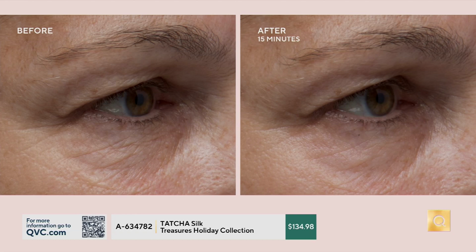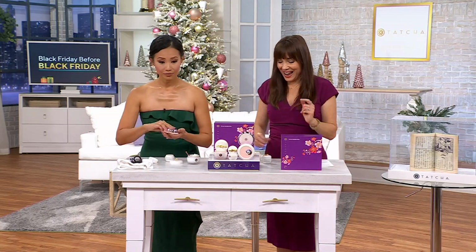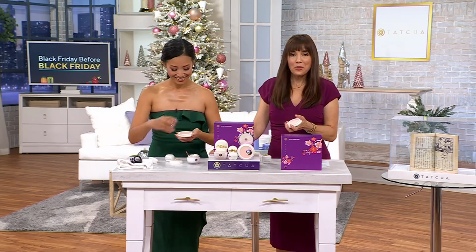So I feel like it's one of those things where if you can see a difference in a skin type that doesn't have that many wrinkles or concerns, I think that's saying a lot about the formula. Yeah, absolutely. Okay, now, this is a little magic hybrid.